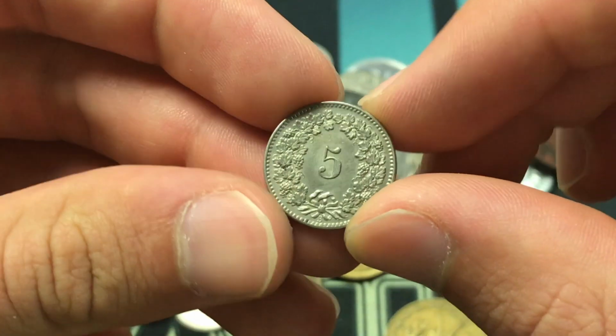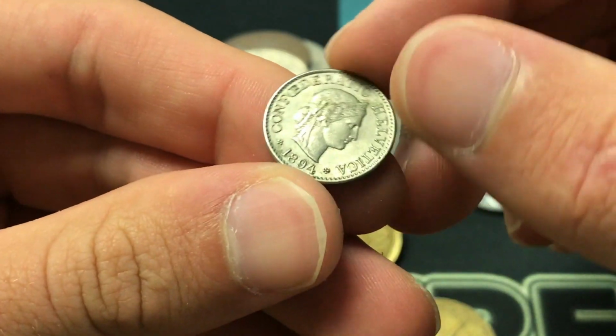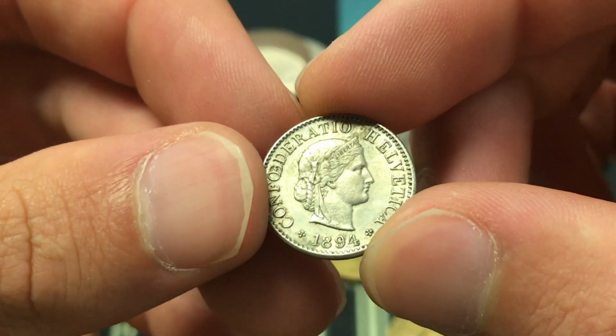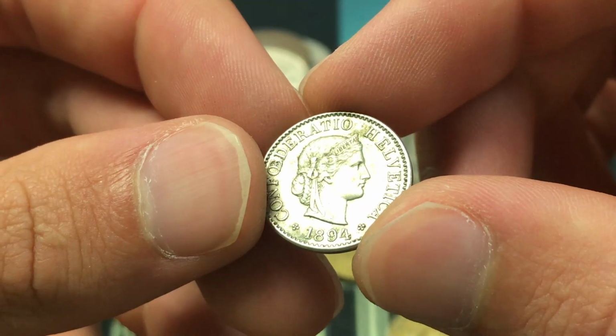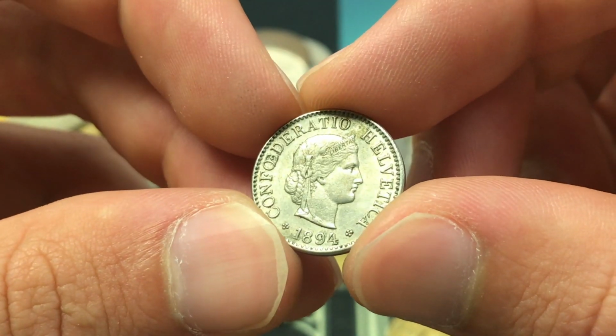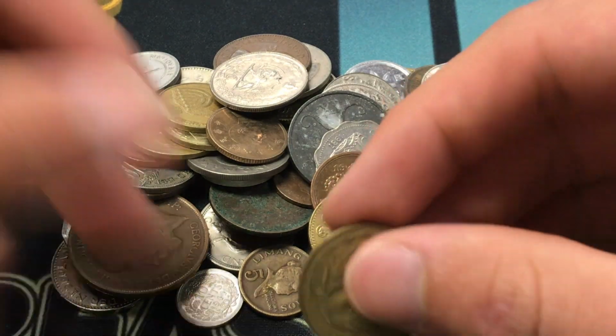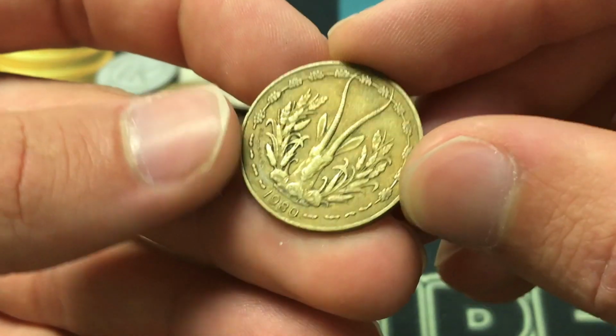Here's a 5 Swiss Rappen coin, 1894. That's a way to get it started. Awesome. No, that's a great find to start the day. Very old and in good condition too. For a coin that's like 125 years old, that's very nice.